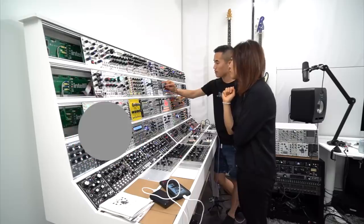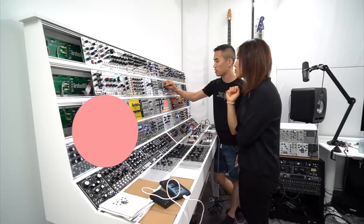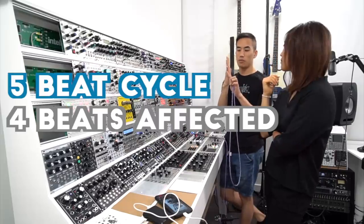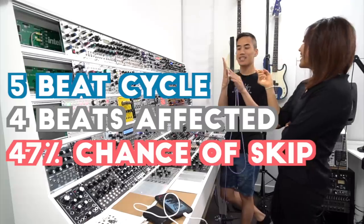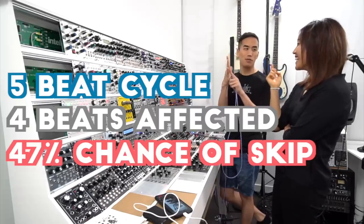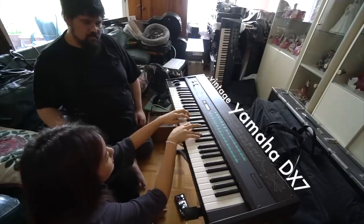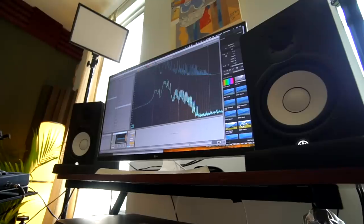Yeah, so 47% of the time it's going to skip actually sending out the trigger. It's a 5-beat cycle. 4 of the beats are possible. But 47% of the time, it will not send one of those beats. Got it. These experiences all shaped a new understanding and appreciation I have of timbre, texture, and rhythm in relation to sound design.